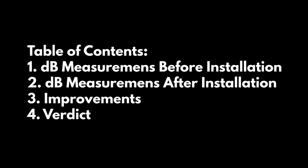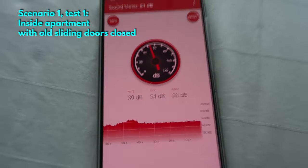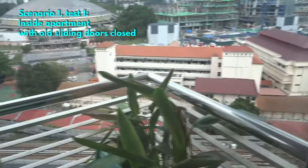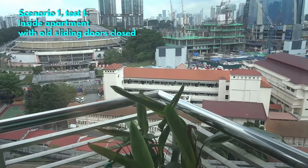Hey, how's it going? So today I'm going to show you the sound problem that I have in my apartment. That's the sound from the school right next door. You can hear it pretty clearly. Doesn't really bother me, but I can hear it.